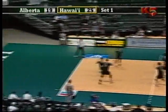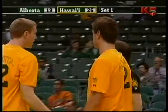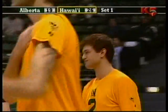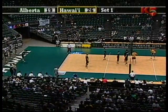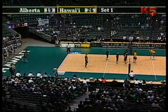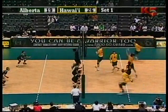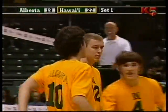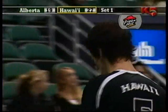Nault goes outside, and that ball is hit long. So Leisky unable to get it in, and Hawaii starting to cozy up. I think Alberta might have actually hit that ball in the corner. UH gets a free point. Serving again is Hunt. Nault. And trying to baby it across that time was DeRocco. So it's 27-19, and Hawaii just has separated.